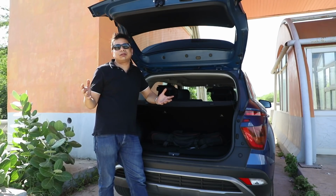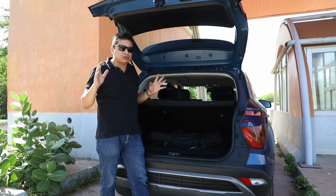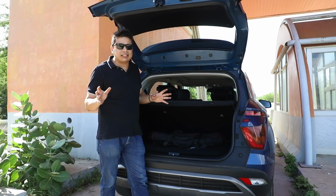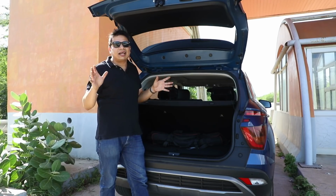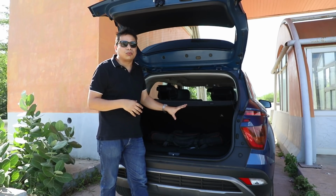Well, so in terms of the boot comparison, the Creta in itself is quite sufficient. It's about 435 litres, which is good enough. And for your weekend getaways, for your shopping trips to Big Bazaar, as well as for buying that AC and putting it in a carton, this boot should do more than well.